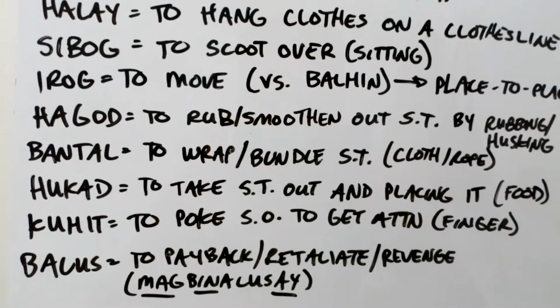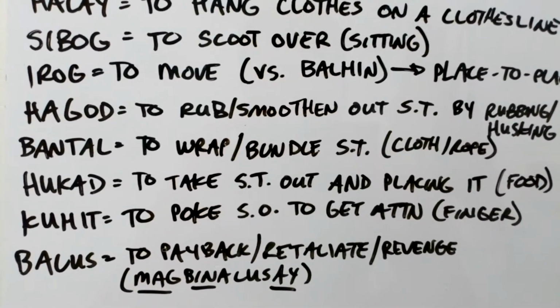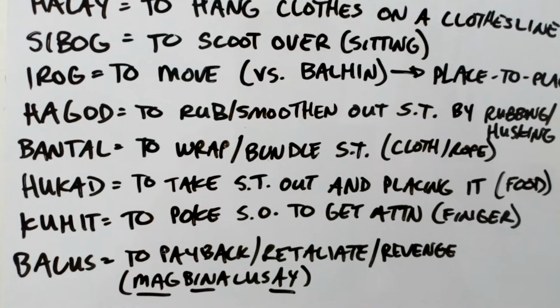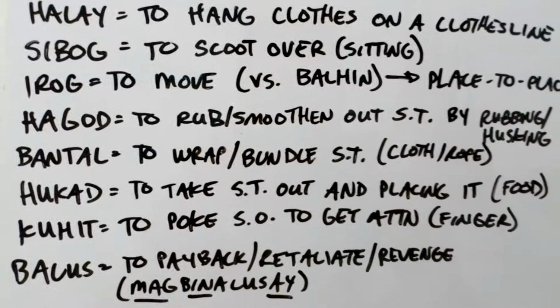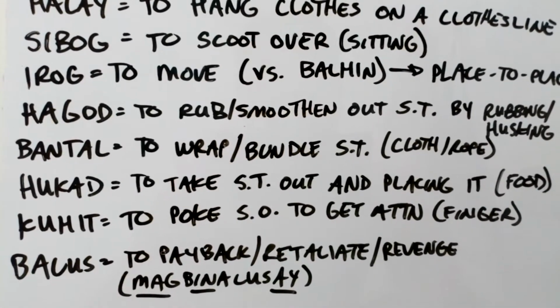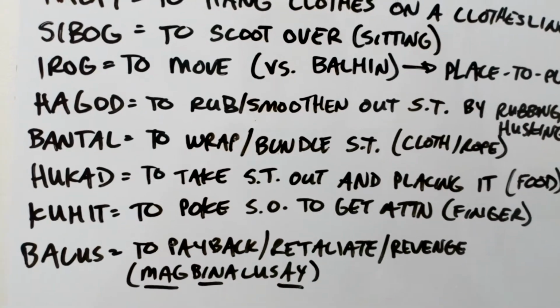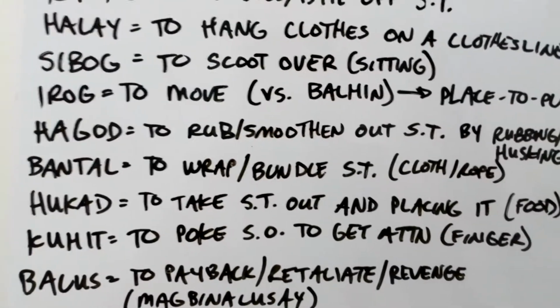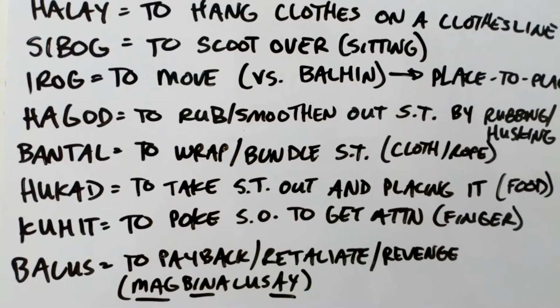This is very common when you're riding jeepneys, right? Sibog. You'll hear jeepney drivers say, sibog, sibogi, palihog, sibogi. Scoot over, please. They're using that E command form, the imperative form, to tell you to scoot over so other people or other objects can come in. That's why they use that E ending, because there's a benefit involved.